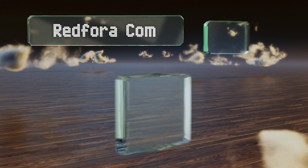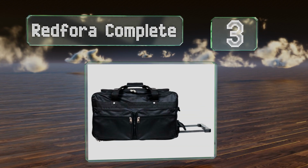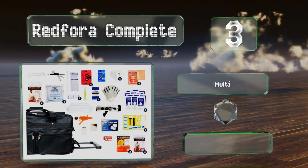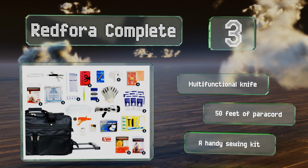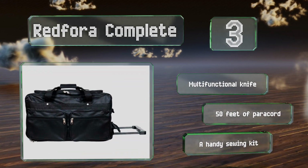Nearing the top of our list at number 3, the Redfora Complete is available in several sizes to match how many are in your family, from 1 to 6 people. In addition to food and water, it includes a hand crank phone charger, which is very useful for when the power goes out for days. It also comes with a multifunctional knife, 50 feet of paracord and a handy sewing kit.